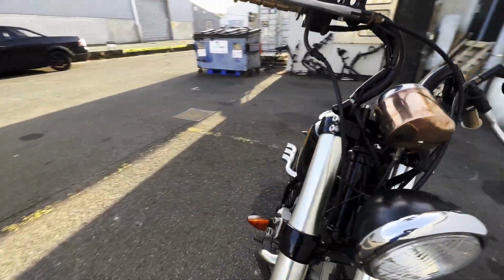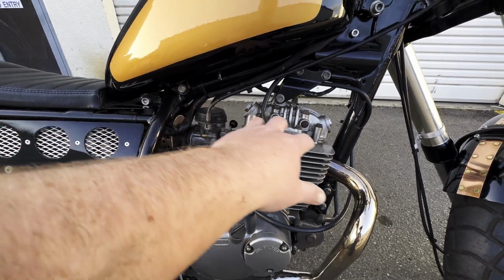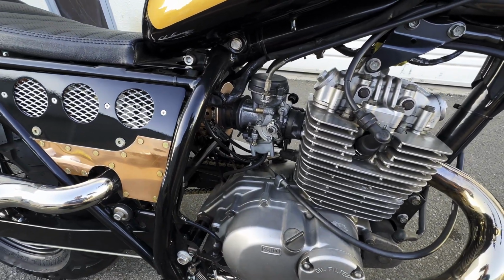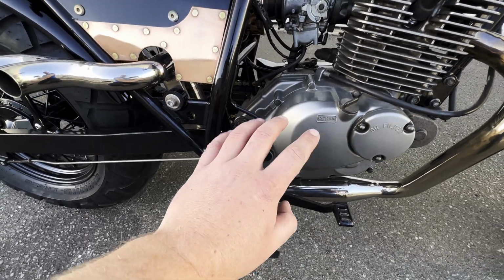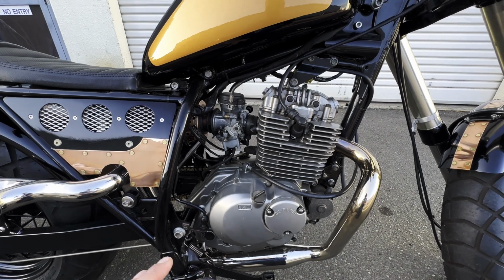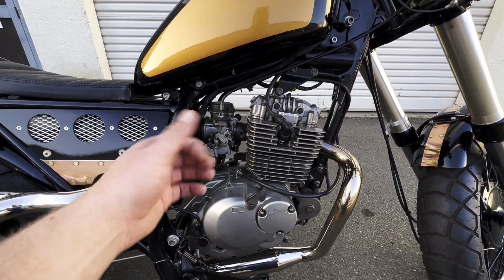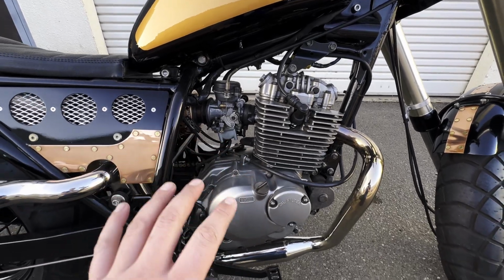So first things first, let's have a look at this engine. This engine here is an overhead cam 4-stroke. It's a 125cc engine with a carbureted intake, so it's not fuel injected. This thing here does not have a kickstart, it's only electric start. And one thing that's worth noting about this engine is it looks very similar to a lot of Suzuki 4-strokes from the 90s and the early 2000s. We're looking at the Suzuki GM125, the DR125. They have a very similar engine.